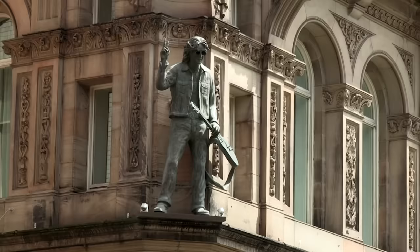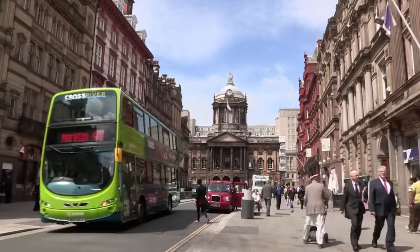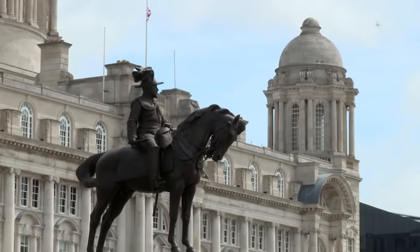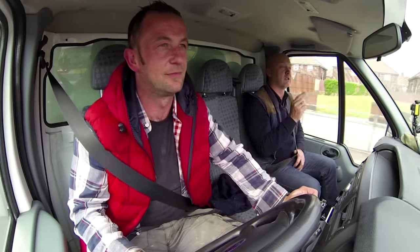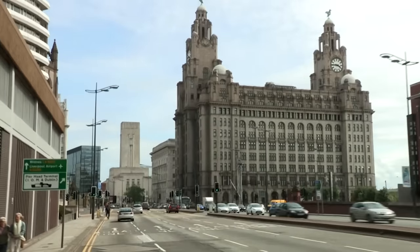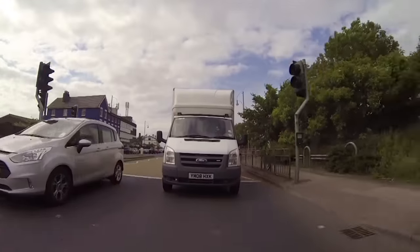Famous, of course, for the Beatles, it's also known for its Victorian architecture, with the largest collection of National Heritage-listed buildings outside of London. I love Liverpool. I think the centre of Liverpool is staggeringly beautiful. And do you know what? Some of the antiques that come out of Liverpool are unbelievable.